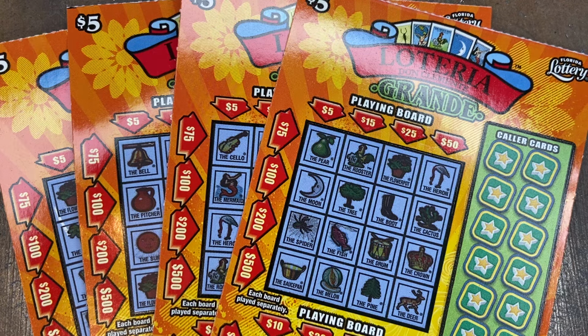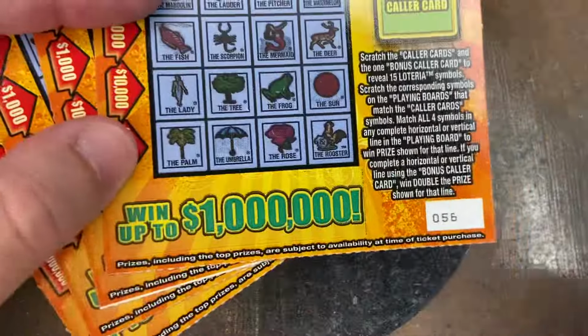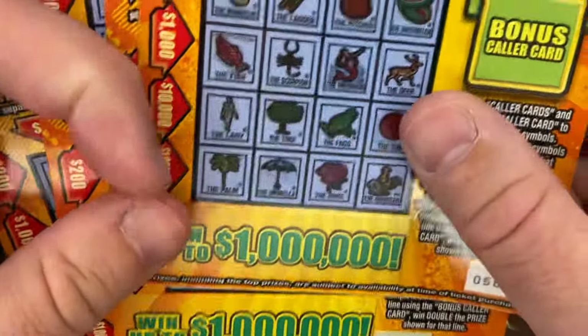Today we have $20 worth of the $5 Loteria by the Florida Lottery. We have 4 tickets in a row on this Monday, September 9th, 2024. We have tickets 56, 55, 54, and 53.